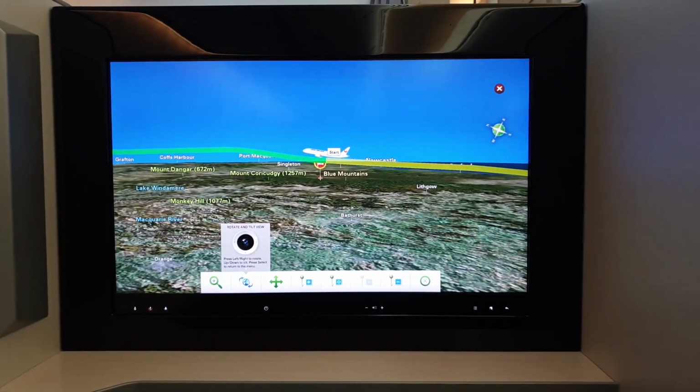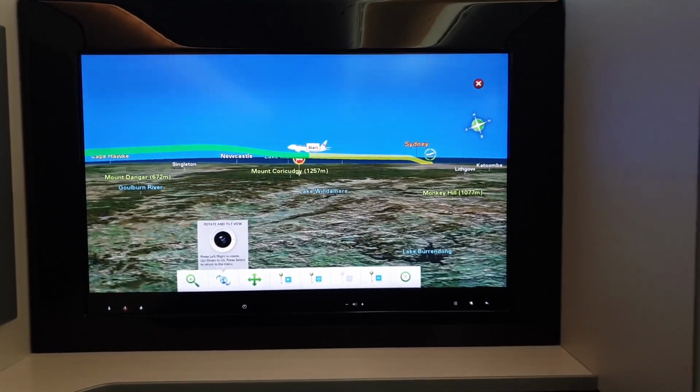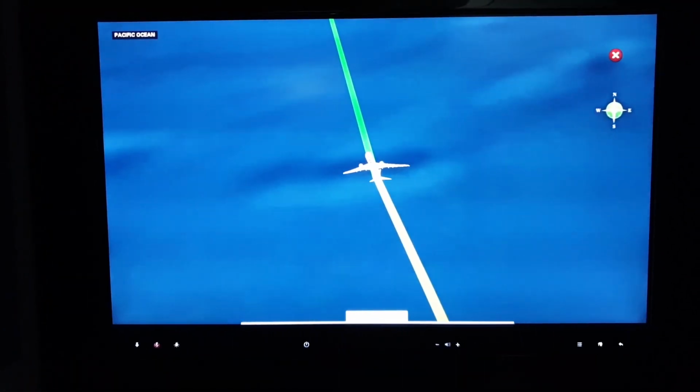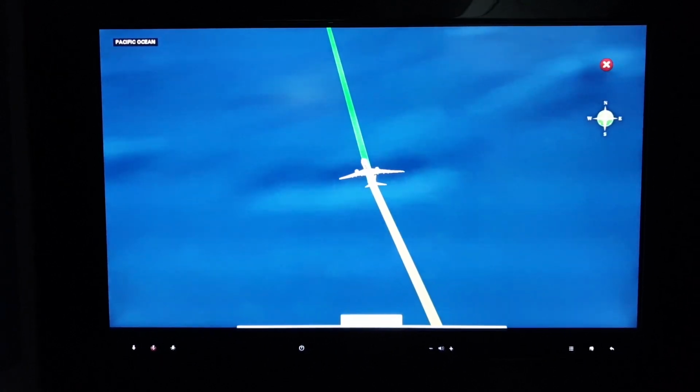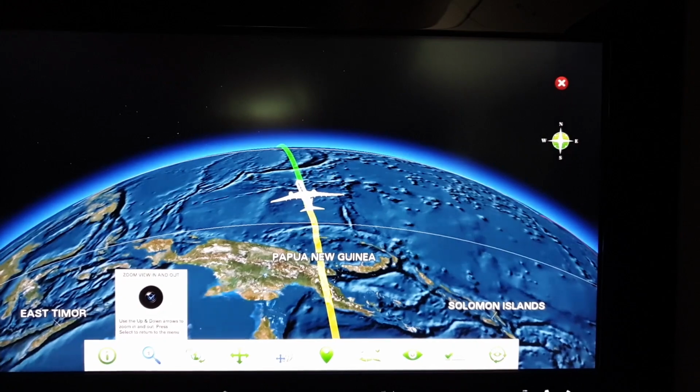There is a flight map, but again this was very confusing to control to see where we were along the journey. Often when I switched to the map, it would just show that we were flying over the Pacific Ocean. It took me ages to work out how to zoom out to see where we actually were.